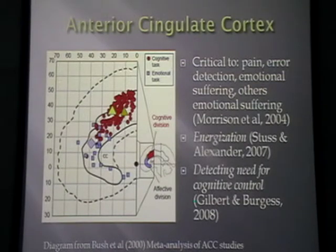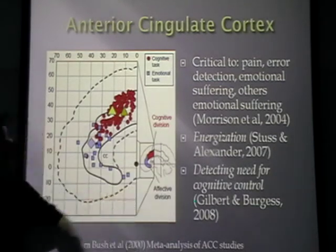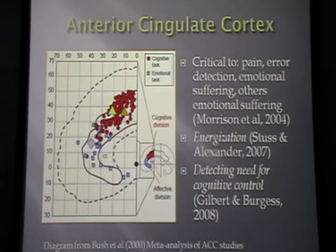Other researchers, and this is just to show you the debate, these are all eminent professors, or certainly these chaps are. Donald Stuss in Canada suggests that it's energization of executive function, which is the word for self-control, whereas Gilbert and Burgess talk about it as being detecting the need for cognitive control. I actually can't see how you would dissociate those two, really, because they both can have the same effect.